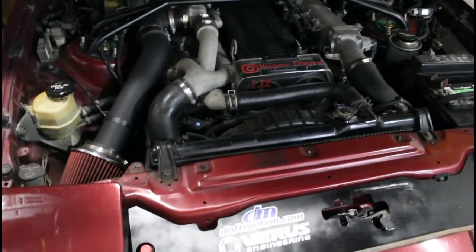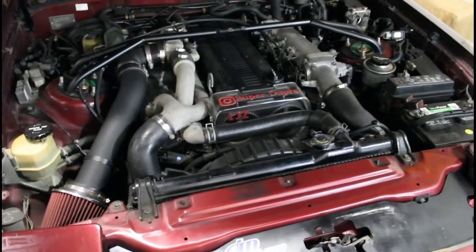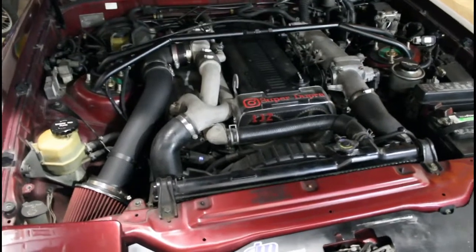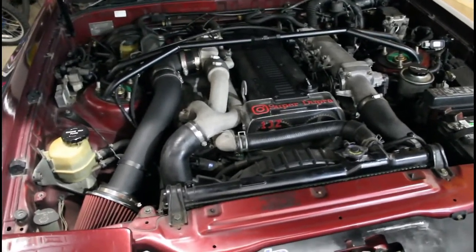The 2JZ is overall a better motor. It can handle a lot more horsepower completely stock internal. You can push, I think, up to 550 or almost 600 horsepower without touching pistons, rods, cranks, stuff like that. I wouldn't recommend it, but it works.